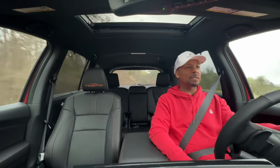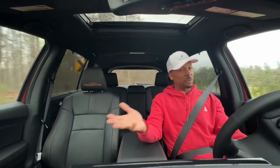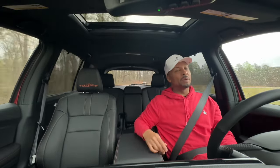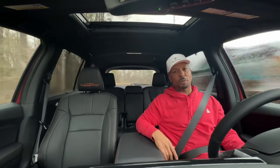About the only thing I'd say that this Passport would miss for some families is the panoramic roof. I know a lot of you like all the light to come in, and I'd like to have seen a little more light as well, but it wouldn't be enough to keep me from buying one of these Passports.